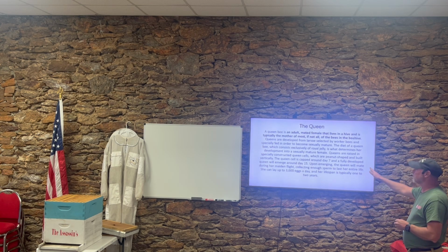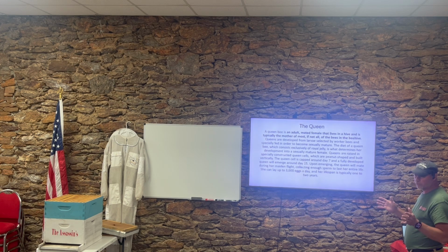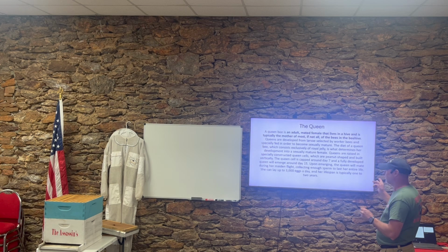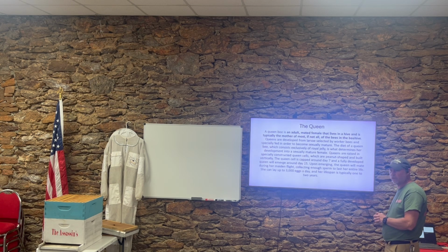So once that queen comes out, she goes around and kills all the other queens in the cells. She'll take her maiden flight. She'll start flying out of the hive, and she'll go where all the boys are, and she'll mate with several boy bees to get the different sperm off of each one of the boys. And then once she's fully mated, she comes back, and now she's the new queen.